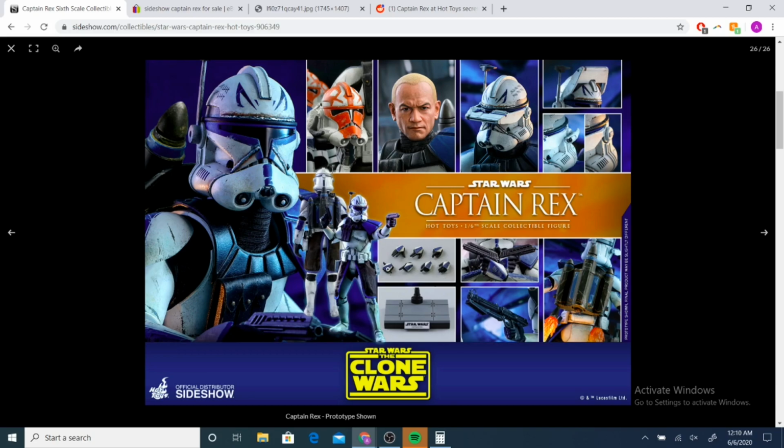But obviously you get all the awesome hand gestures that you can mix and match. Like I mentioned before, you get the visor that Commander Bly has, and you get this extra little light bulb, and you get the magnetic jetpack with the fire effects, standard display stand, this awesome Ahsoka Tano head sculpt, and an awesome Ahsoka Tano helmet with this head sculpt. Can't say enough good things about this figure.